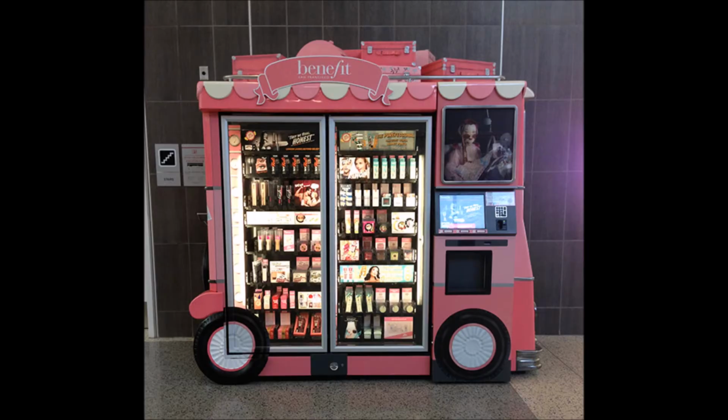The next product I totally got on a whim. It was when I was coming back home from Dallas, and I was at the Dallas Love Field Airport, and I had never seen one of these before, but I couldn't resist buying something from it. It was actually a Benefit kiosk, or like a Benefit machine. I'm gonna insert a picture in here so you know what I'm talking about, and you don't sound like a complete weirdo. So yeah, it was one of these vending machines. There you go, vending machine.